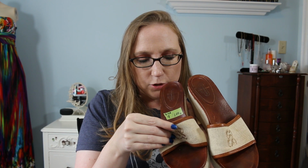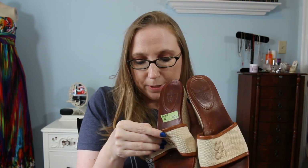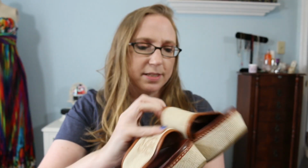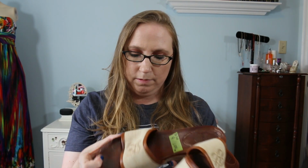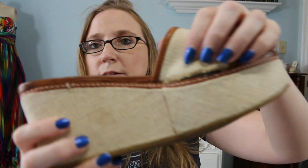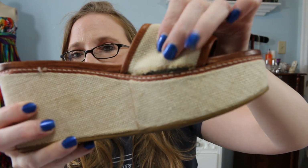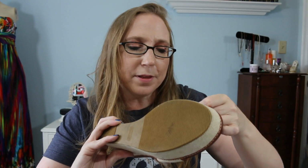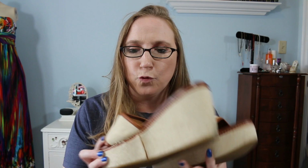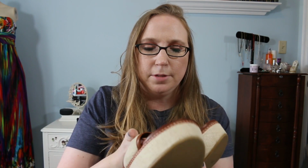The style is called Jaci, J-A-C-I, or maybe that's pronounced JC. Not sure. The bottoms look good, but there is some wear on this part here. It's kind of coming up a bit, if you can see that there. I only paid $1 for them, but like I said, I'm not really expecting much just because there is some damage to them. But it was Coach for $1, so it's hard to pass that up.